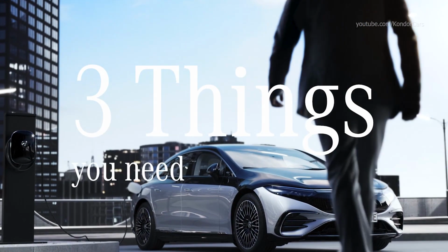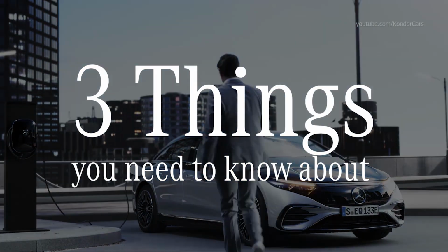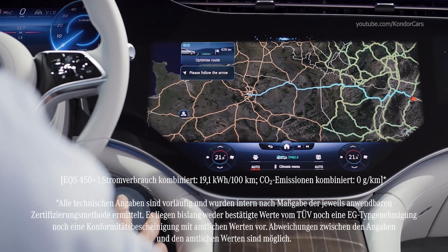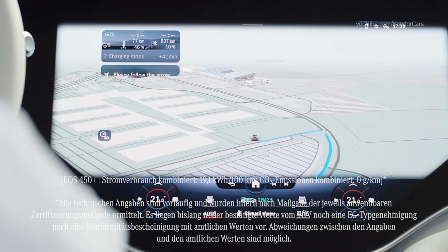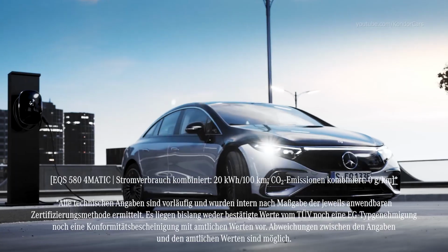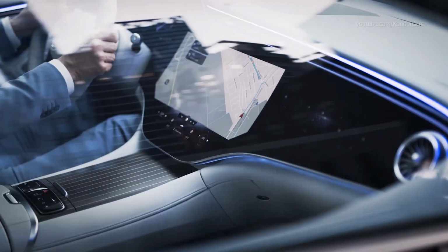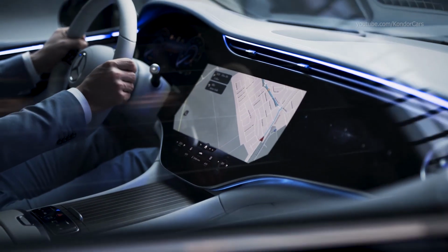Three things you need to know about electric driving in the new EQS. First, the EQS offers up to 770 kilometers of electric range and with up to 385 kilowatts of system power from two electric motors and all-wheel drive in the 4MATIC version, the EQS will be a blast to drive.